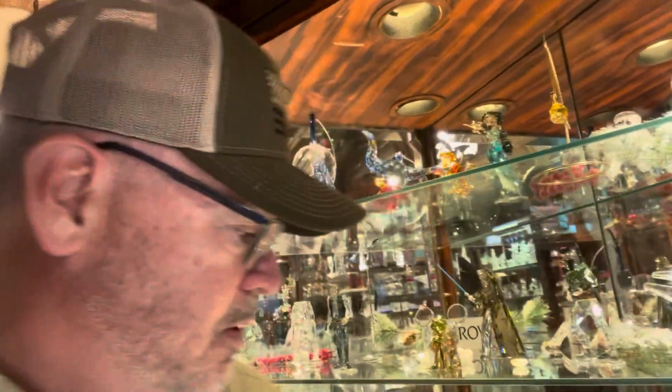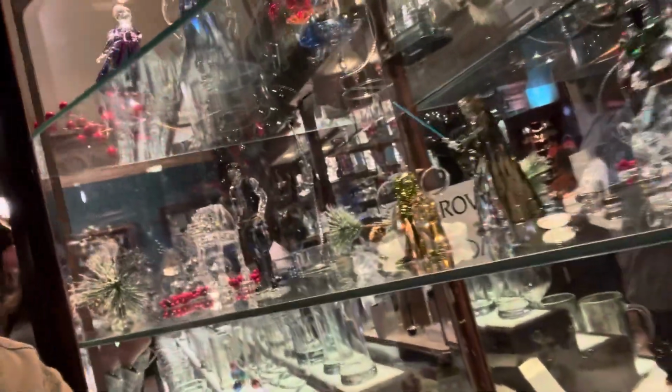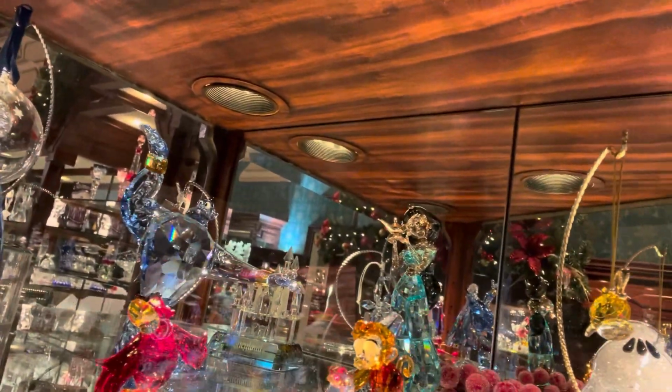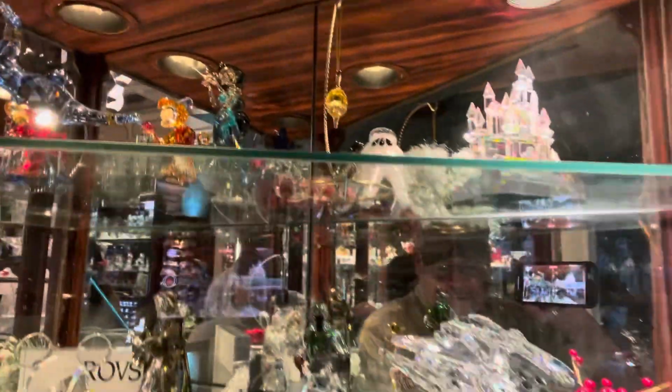After diligently rock hounding all day, we have found valuable gems. Various crystals, perhaps amethyst, ruby. Rock hounding pays off at Disneyland.